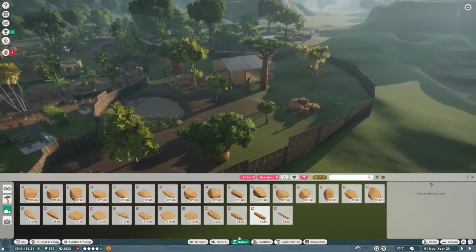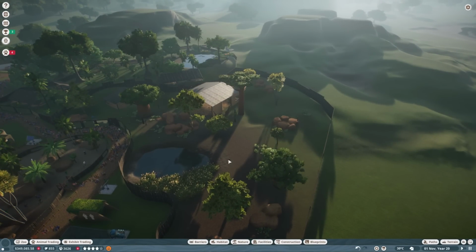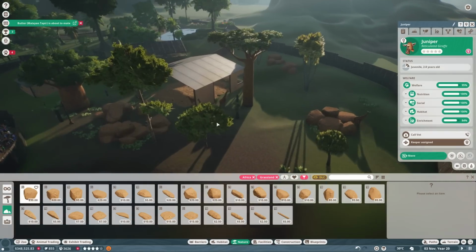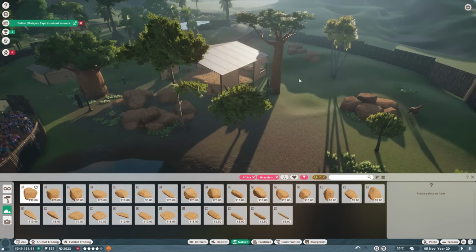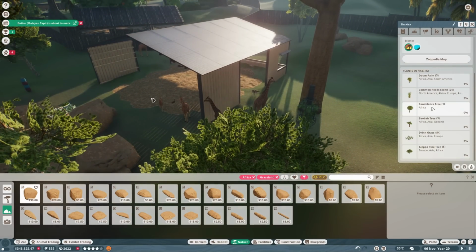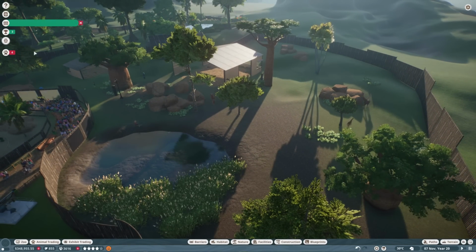Okay, that looks a bit better. I'm quite happy with that. I think let's just check if they are. They happy with the plant coverage? They're happy with everything. That's what we like to see. And the Nile Lechwe, they're happy with the plant coverage and they're happy with everything else. Oh, I think I may have just seen one of the... No. I thought there was something they weren't happy with, like one of the trees. That's good. They like everything.